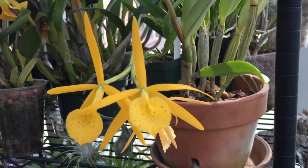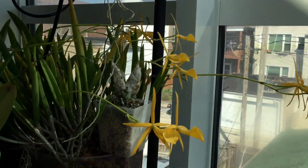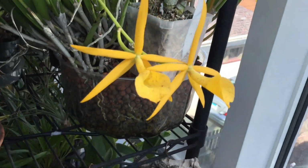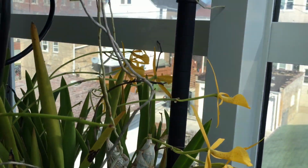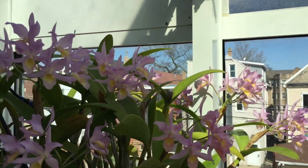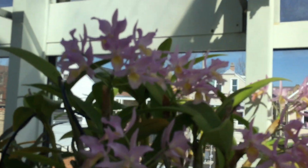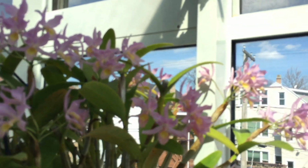It's too big to move, but of course my yellowbird is still in bloom. You can see the flowers back there, and then of course my Guatemalensis is still in bloom. I basically don't move this one at all.